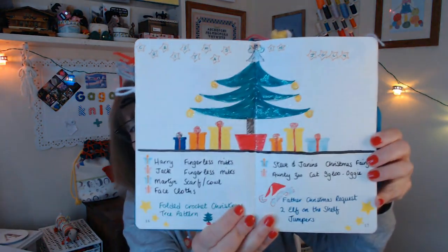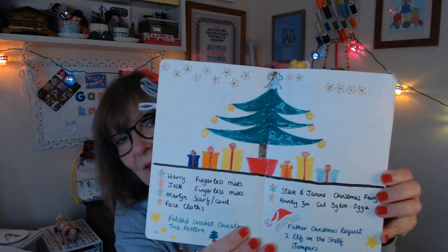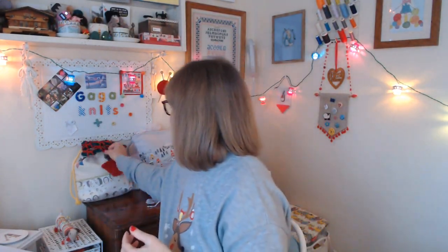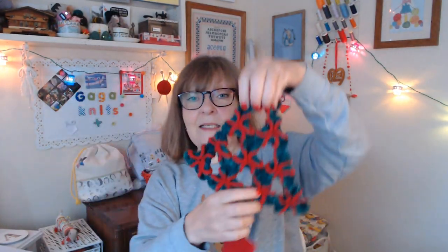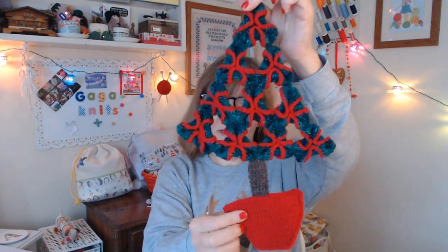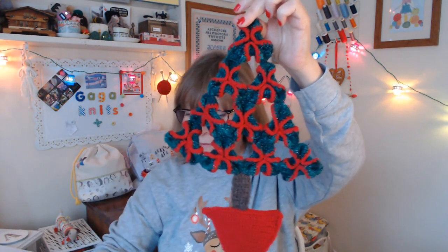Right, so I'm looking on my list. Here's my list. So I've pretty much done everything. And down here, this one is the crocheted Christmas tree by the lovely Davina of Little Workroom Crafts. Now I did this quite early on and I haven't finished it yet.